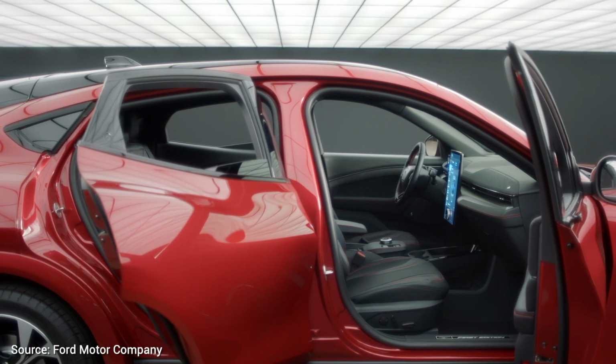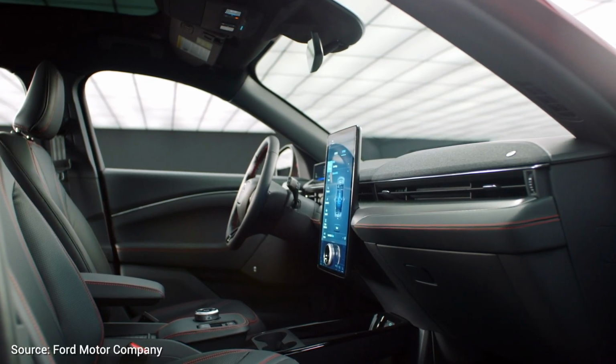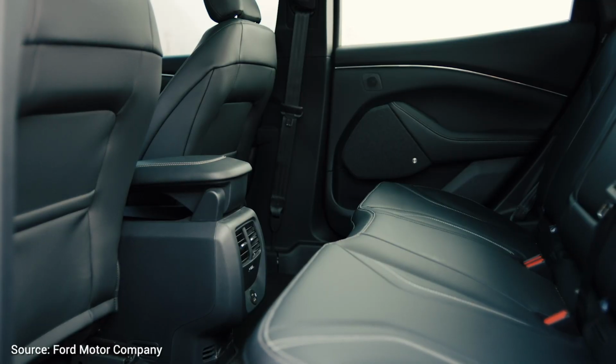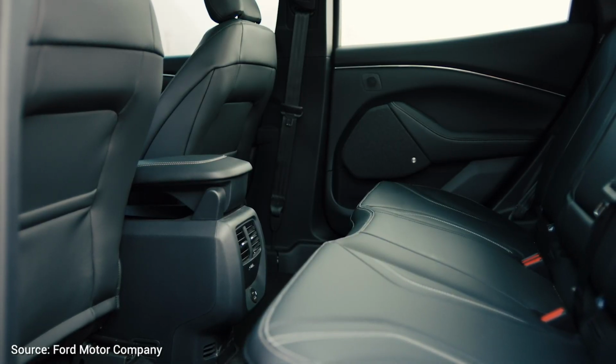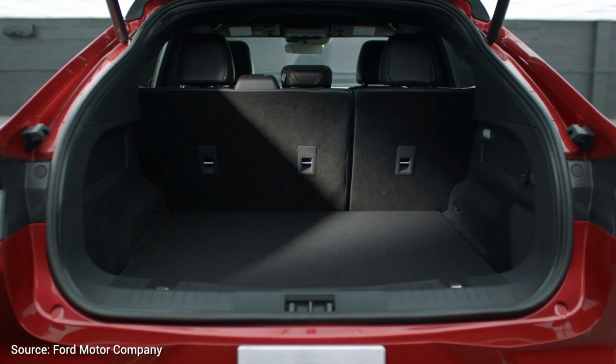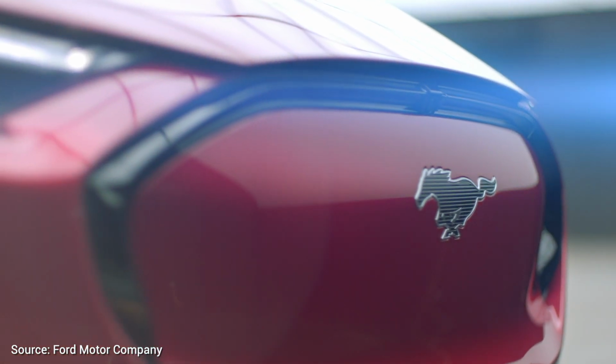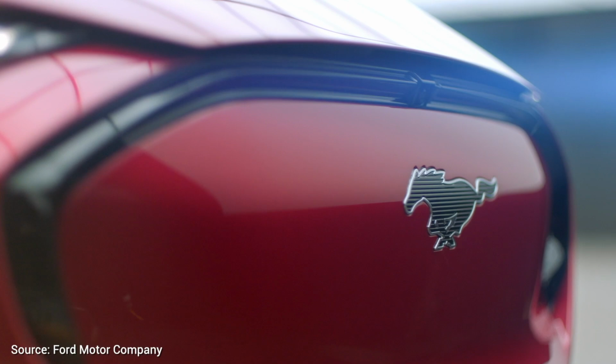It's fine for kids, but it's always been a 2+2. This is a real 5-seater. It's got 4 doors, a hatchback, a big cargo area in the back, and it's something that can be used as a family car, but it also has a lot of that Mustang feel. But it's also extremely modern.